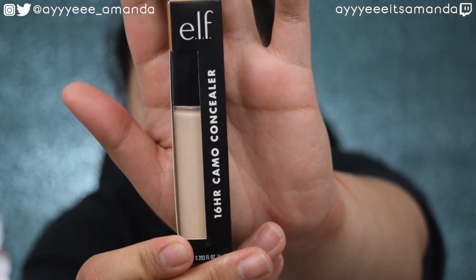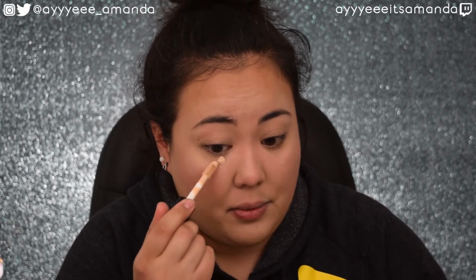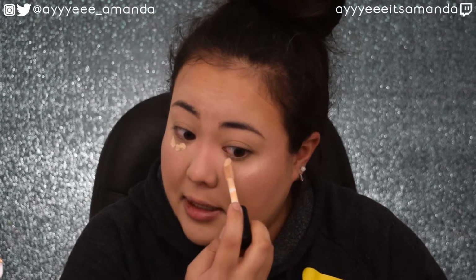I totally have concealer. I don't always use concealer. I know that sounds different, but I just don't. I picked up the 16-hour Camo concealer. Full coverage matte, which I'm kind of nervous about because matte means drying, and my under eyes are probably the driest spot on my face. It reminds me of Tarte Shape Tape and has a similar applicator. It might get in the way of my highlight, so I could have sabotaged myself.